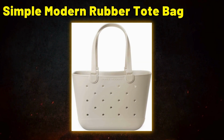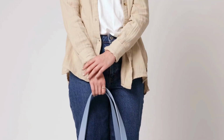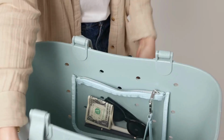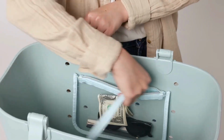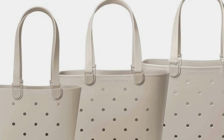20. Simple modern rubber tote bag. Chic, sturdy, and ultra-functional, this rubber tote bag is made for real-world travel. Its water-resistant build means you can take it to the beach, on boat rides, or through sudden rain without worrying about damage.